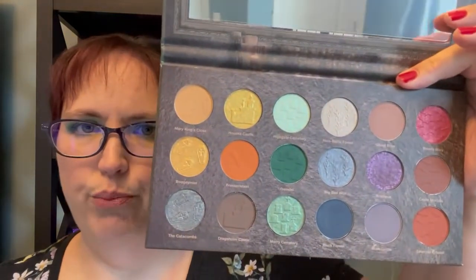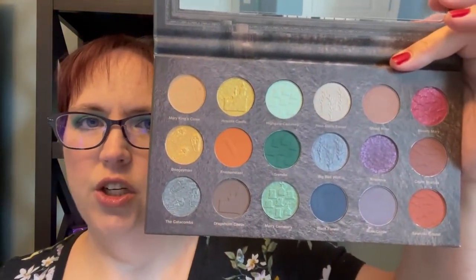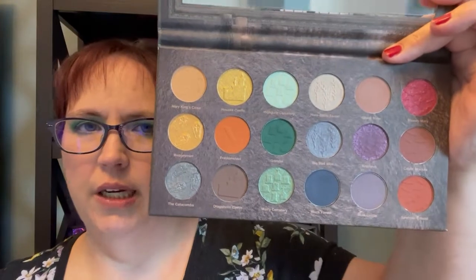Number 5 is the Haunted Europe palette. Now this one's a little bit bigger. So is the Shanghai one. Actually, I didn't really like the packaging on the Shanghai with the fold up mirrors. It was awkward for me. And this one, Haunted Europe, is super pretty. It's just bigger, but it's that grungy color story I go for in fall.